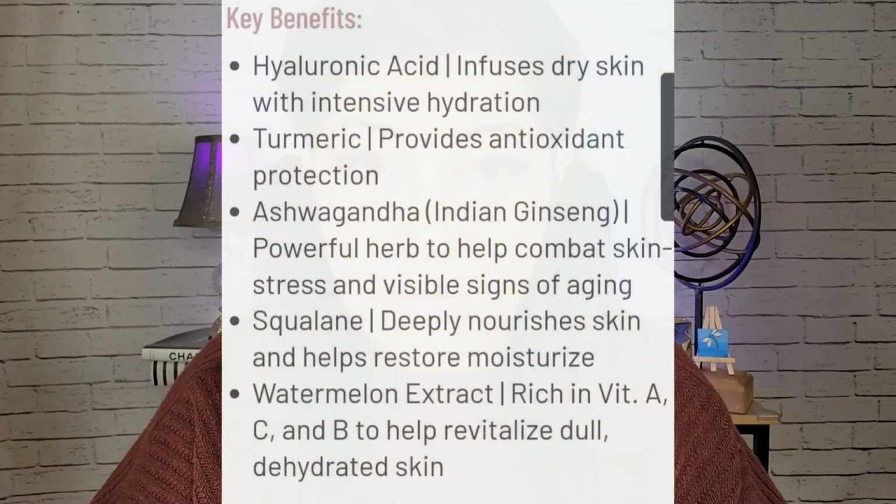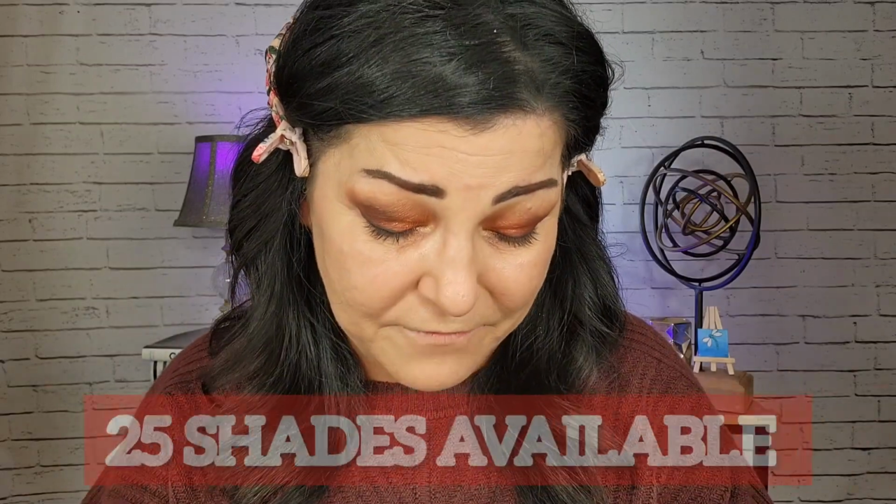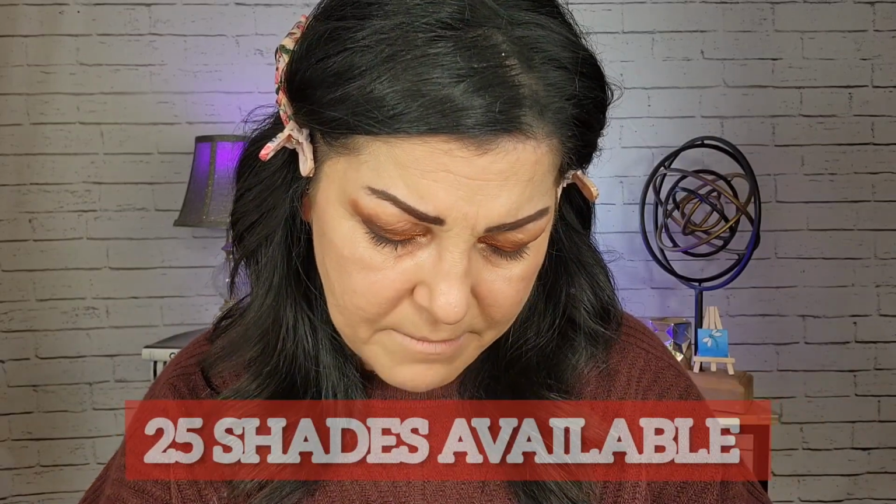Okay, so I am going to use also their concealer here. This is a beautiful concealer, and this is their triple fix as well. And this is a full coverage brightening concealer. Now, this also has ashwagandha in it, turmeric, squalene, and watermelon extract. And I think this is only, I want to say, $20 maybe. And I think there are a lot of shades available in this as well. And I got mine in the shade LP4.